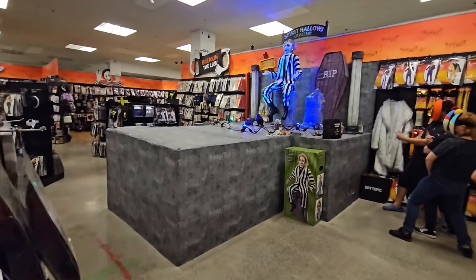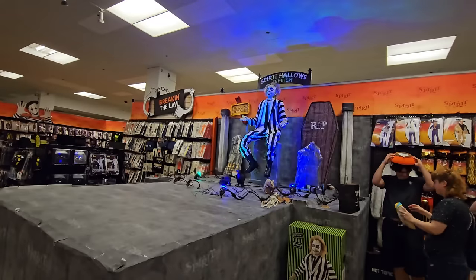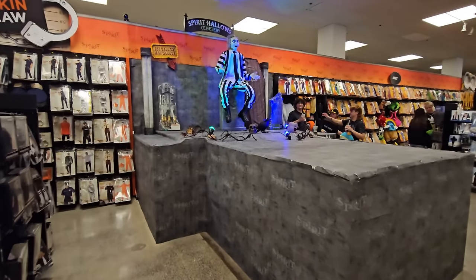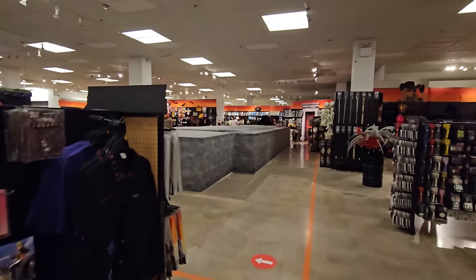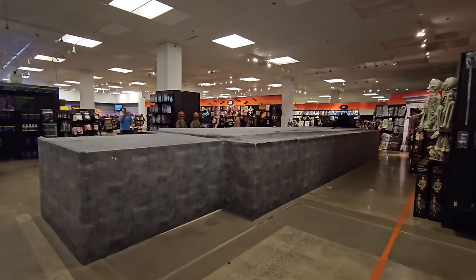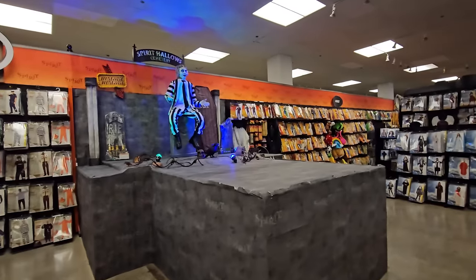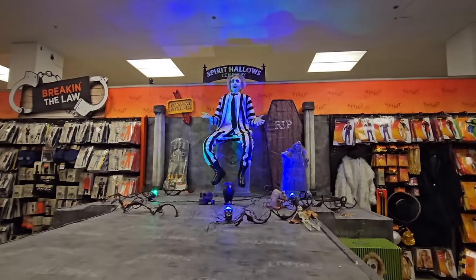Holy crap, look at this. We got Beetlejuice right over here. We got Beetlejuice set up right up here under the Spirit Hallows Cemetery sign. How cool is that? This is very peculiar because look, this almost looks like a stage. And then over here, there's this gigantic thing. I wonder if they're getting ready to set up something awesome and haunted on there, or if it actually is a stage. I am very, very intrigued by this. All right, we gotta come back over here for a second and check out this Beetlejuice setup because this is totally awesome.